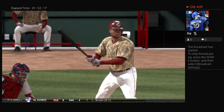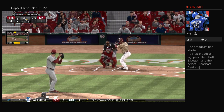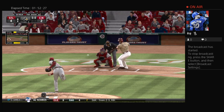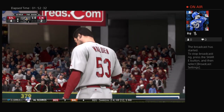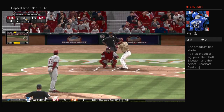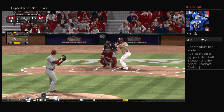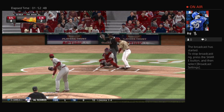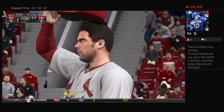Devin Mesoraco will stand in. He flew out his last time up. And he'll hold off on the slider to start the at-bat. It's ball 1. Well, not really how you want to start the next guy after a walk. That pitch isn't even close. All right. Now the 1-0 pitch, and he takes a called strike 1. That thing's coming in there hot. 96 miles an hour.